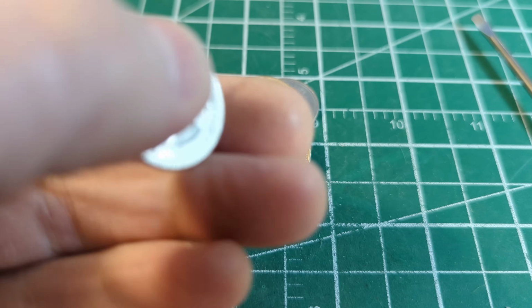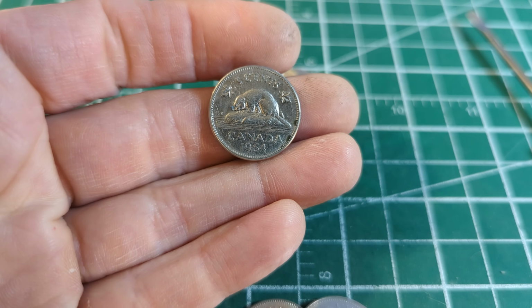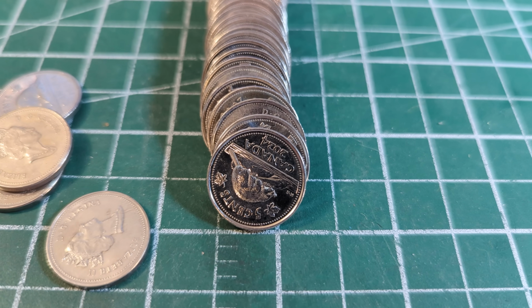Same roll, yet another one, either 63 or 64. This one is another 1964. We've found, I think, 6 or 7 of them so far. A lot, anyway. So I have to say, this is completely unexpected.